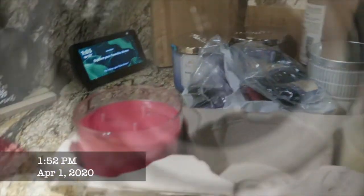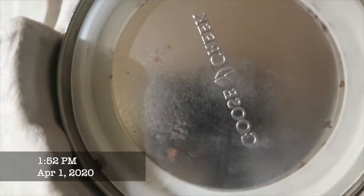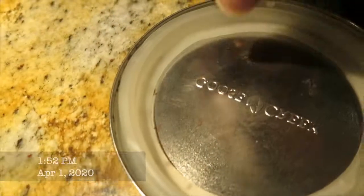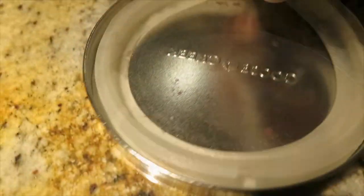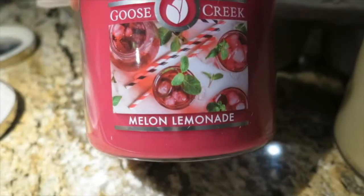Candles, and this lid looking a little weird to me. You see all that black stuff on it? And I'm thinking that's rust. It's like a lot of black stuff in there. I don't know. This is my first time ordering from this company. And if they're sending out like old products, it's not a good look. Waffle cone is melon lemonade.